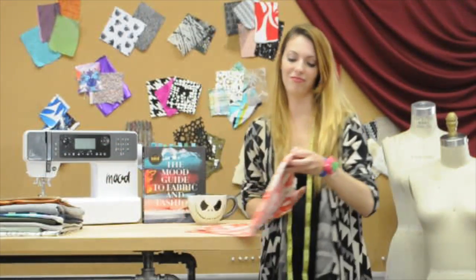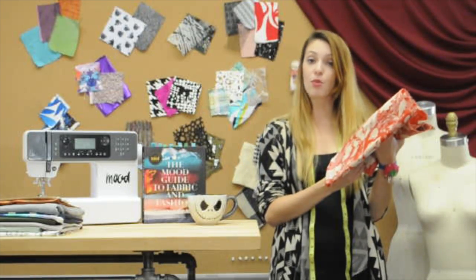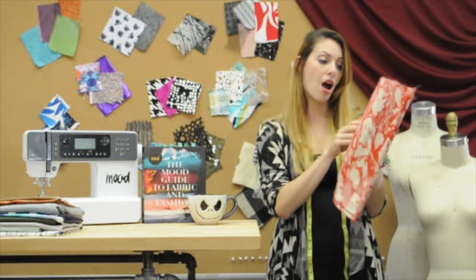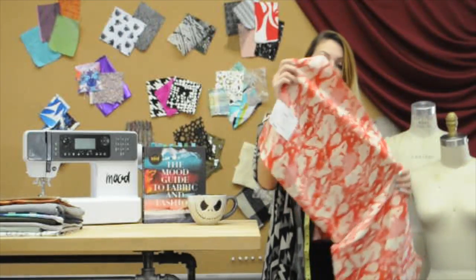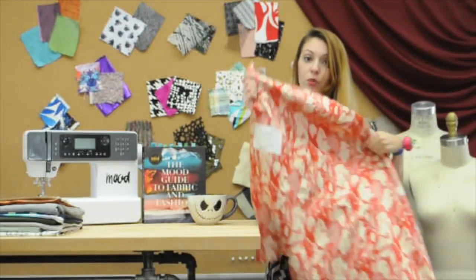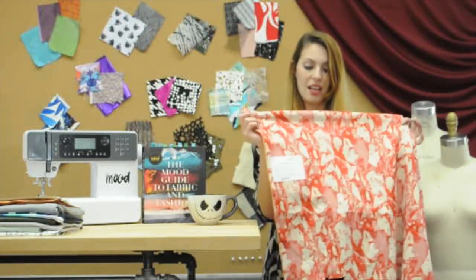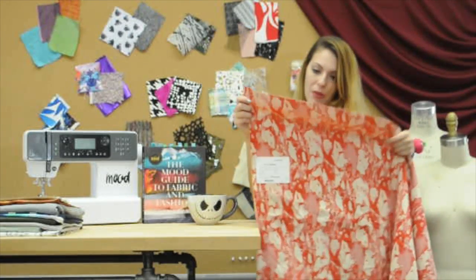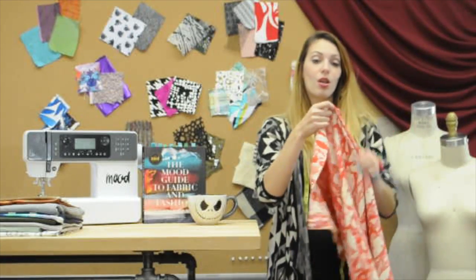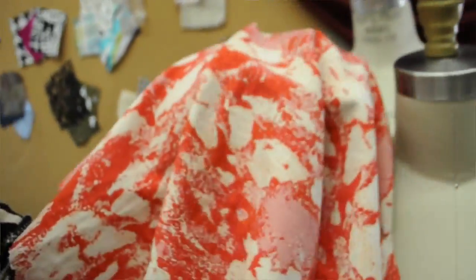On to the next one. This guy is 308-839. It's a cotton poly fabric, and it's another jacquard. It's got the pattern woven in on both sides, and it's also reversible. So this side has more red in the background, and this one's more ivory in the background. It's also stretchy. So once again, same thing as the last fabric that I just spoke about.